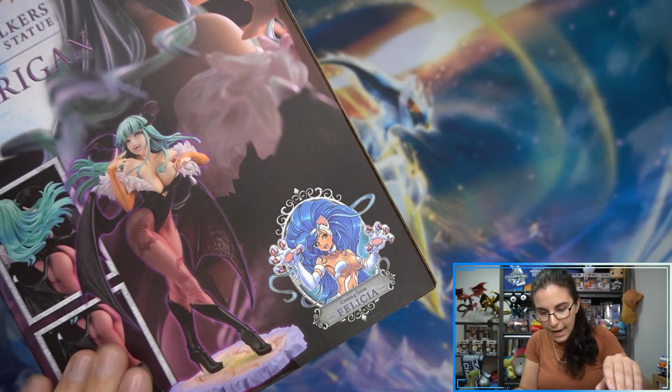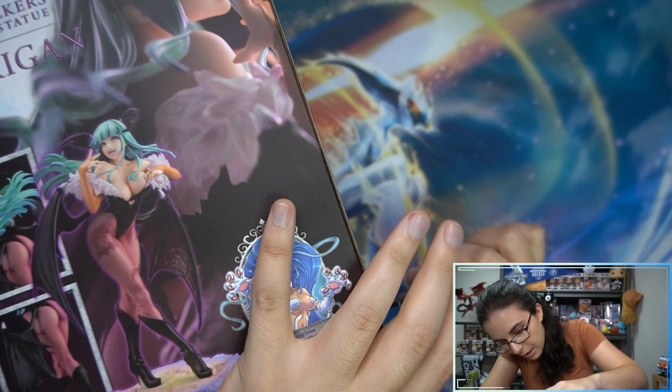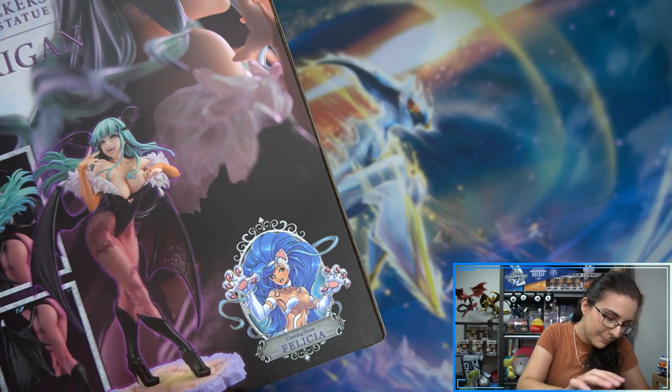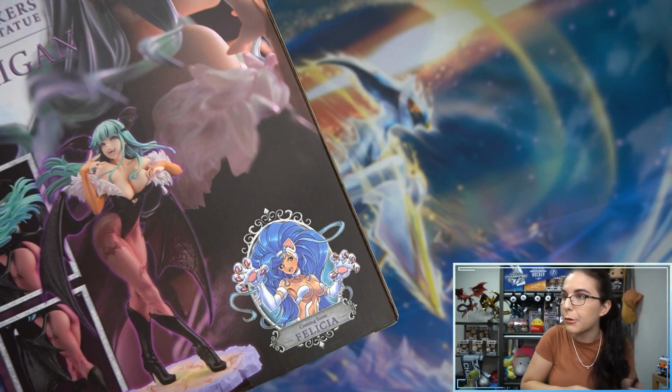So let me grab tiny knife to cut the seals. We'll take her out, take a look. As always, I'll give you guys my opinion on the paint job, the sculpt. But as with anything I open here on the channel, you can expect me to be very pleased with it, because if I didn't like it, I wouldn't have bought it in the first place.